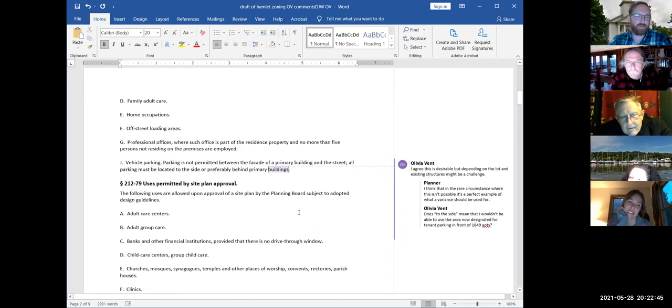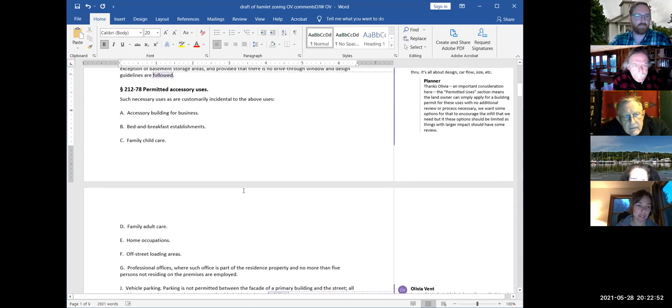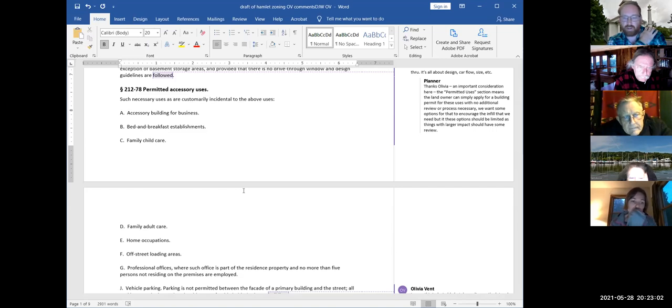And Kelly, were you talking about the neighborhood? That letter G that you just put, no, the one above that. Right. So that's professional offices that are accessory to a residence. Basically, this is an expansion of the town's current home-based business, which doesn't allow as many employees, but allows more kinds of work.